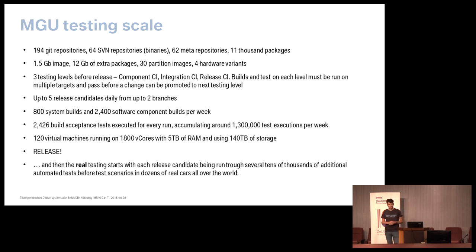So we have to do around 800 system builds every week and approximately 2,400 component builds every week. More than 2,400 tests are executed each time a build is completed. So every week, more than 1,300,000 tests are executed. There is a lot of hardware doing that: hundreds of machines, thousands of cores, terabytes of RAM, and hundreds of terabytes of storage being used for all of that. And when all that is completed, we can create a new release. And that's new and shiny.